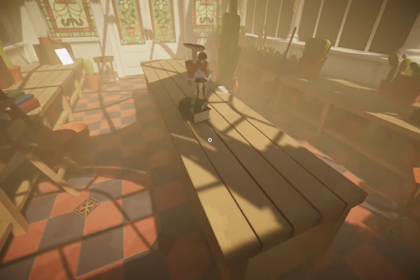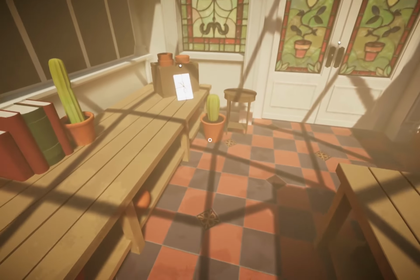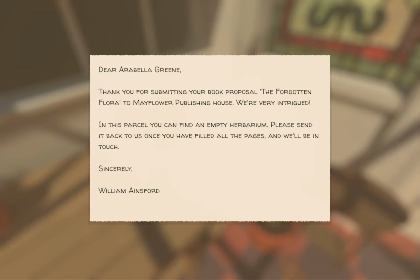I wish I had more of a green thumb. I really do. Well, thank you for submitting your book proposal, The Forgotten Flora, to Mayflower Publishing House. We're very intrigued. In this parcel, you can find an empty herbarium. Please send it back to us once you've filled all the pages. And we'll be in touch. Okay.